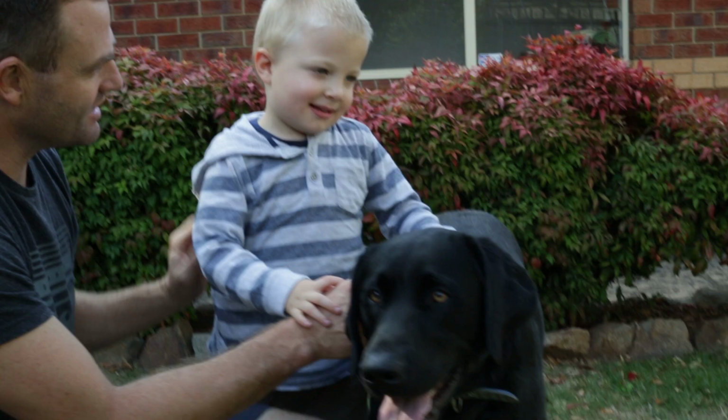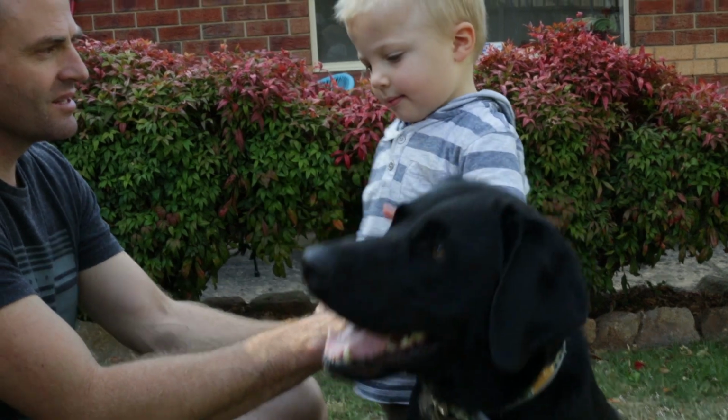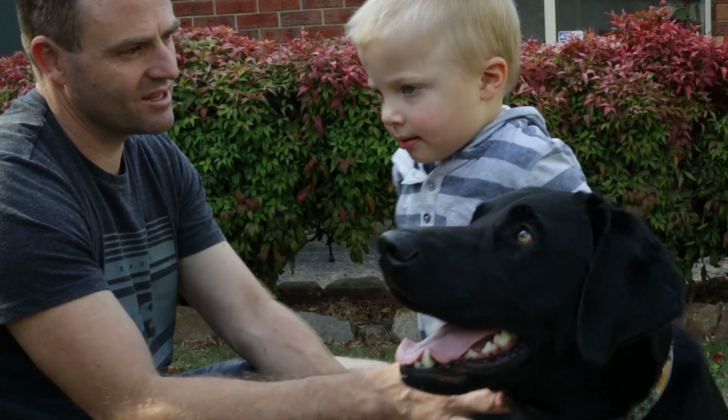DKD, or Dogs for Kids with Disabilities, raises and trains assistance dogs and companion dogs for children with disabilities. So we work with kids that might be on the autism spectrum. They might have a physical disability, an intellectual disability, a rare genetic syndrome. We have two programs, which is the assistance dogs and the companion dogs.